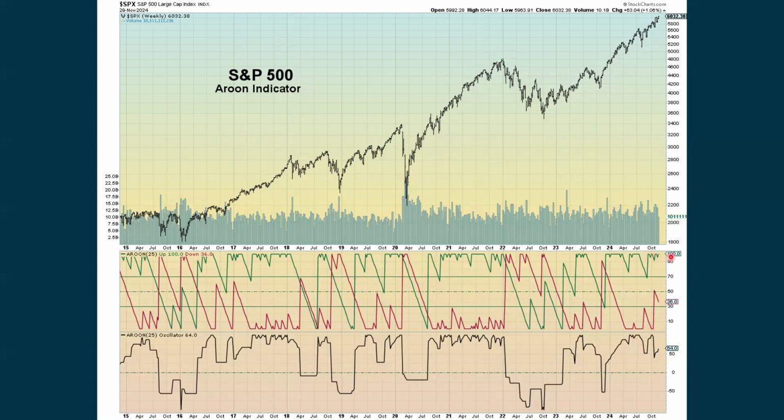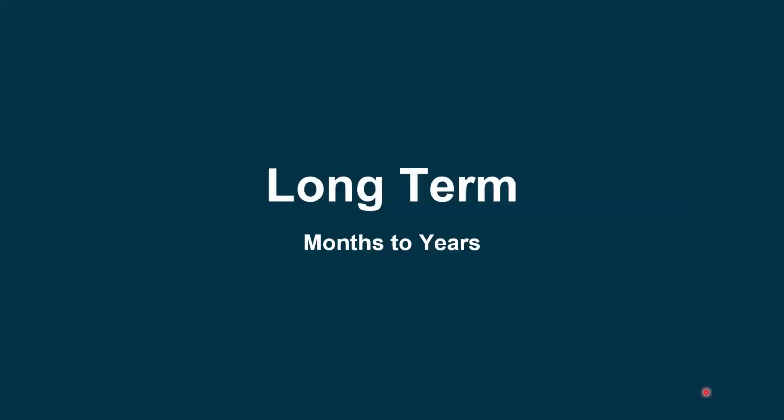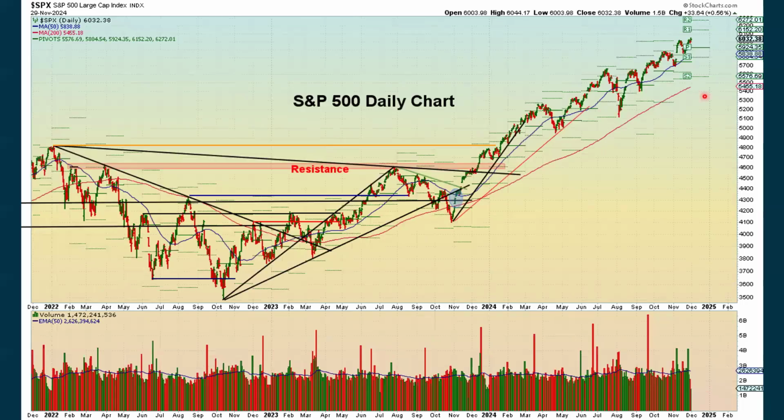And looking pretty good here with the Aroon indicator. The green measures buyers. The red measures sellers. We're pretty much pegged at the top with buyers, and sellers are decreasing, so we're going up. This down below is the oscillator. We're above zero and advancing, so this chart is positive here. Not getting a signal with the Mass Index. We only pay attention to this when it gets up to the red dash line and the blue line, and we're not there now.